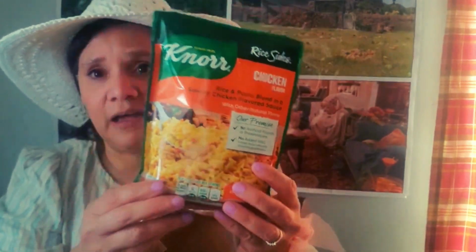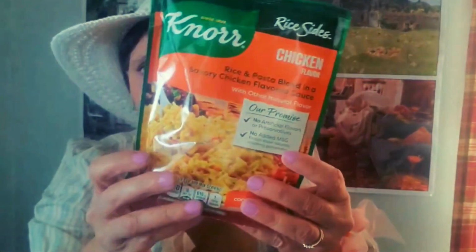I also got the Knorr's Rice. I love getting these. These are a quick fix for us. All day and we're tired, I'll come home and cook this with some vegetables, a piece of chicken or something. And the Knorr's brand is very good. And this is the chicken flavor rice and pasta blend and a savory chicken sauce.